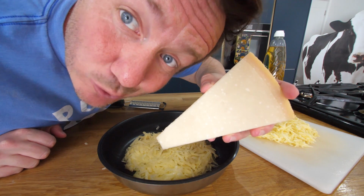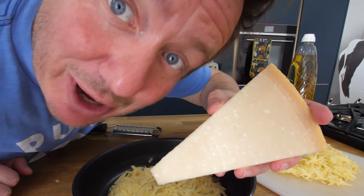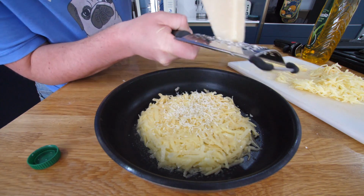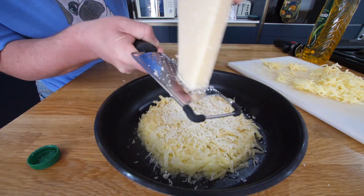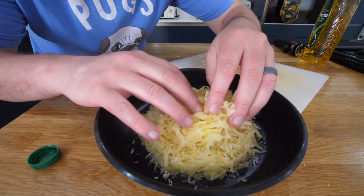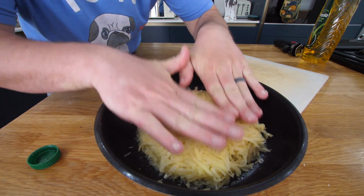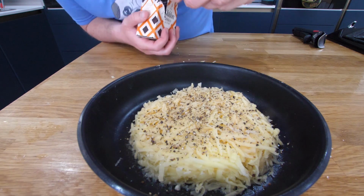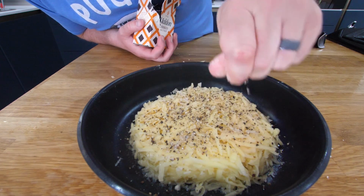Check this, we now grate on some parmesan. Yeah, baby. So right in the middle of it, this parmesan is gonna be encased. So now we hope we've got our calculations correct and sprinkle the rest on top. Oh my gosh, a load of pepper on there. Oh yeah, baby. And this is actually some smoked salt. I'm gonna do something a bit more flavorful.